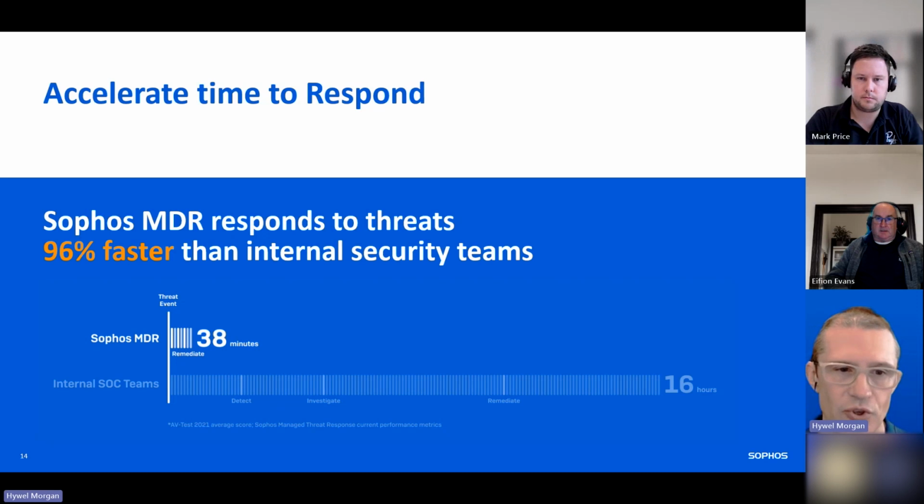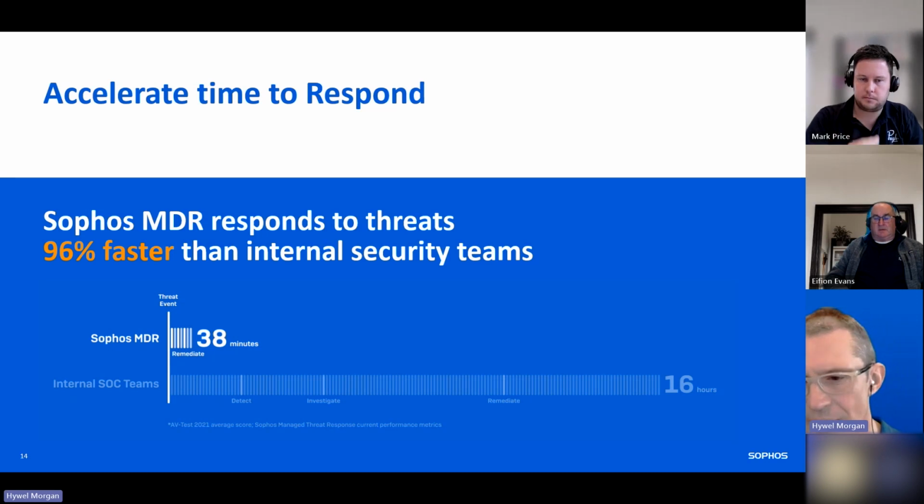That's compared to an internal SOC team, and these numbers are from AV Test. On average, they're taking 16 hours. You know, I'll let you think, how long would it take you as an education organization, especially maybe if you think of the worst case, maybe over a weekend or during a holiday.